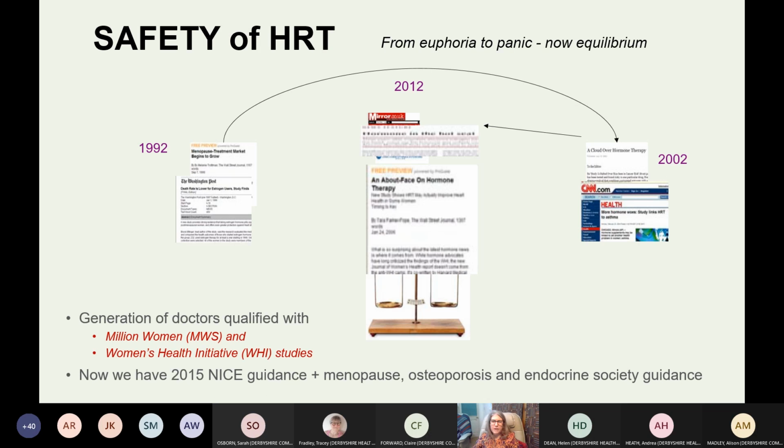So we'll come onto safety of HRT. Over the last 4 decades, we went from the euphoria of the 1990s to the panic of the noughties, when the Million Women and Women's Health Initiative studies came out, and there were lots of headlines about the risks of breast cancer. But now that we've got more studies available, we had the NICE guidance in 2015, and there is very good guidance from the British Menopause Society, American Menopause Society, Royal Osteoporosis Association, and the Endocrine Society. The problem is that a generation of doctors have qualified with textbooks that still have the Million Women study and the Women's Health Initiative study in them.